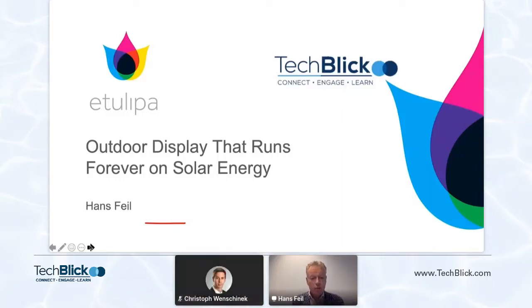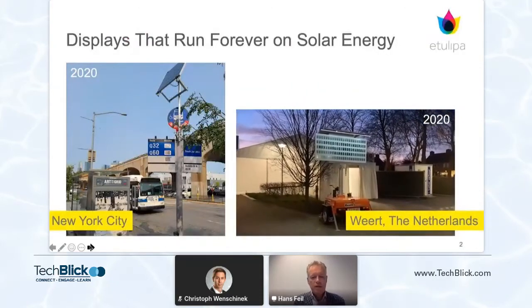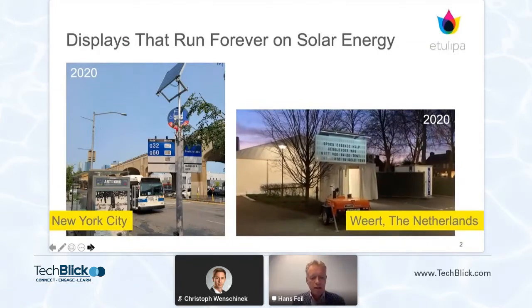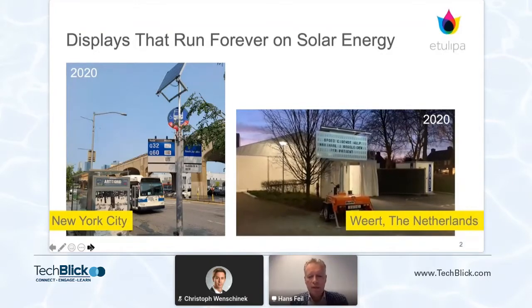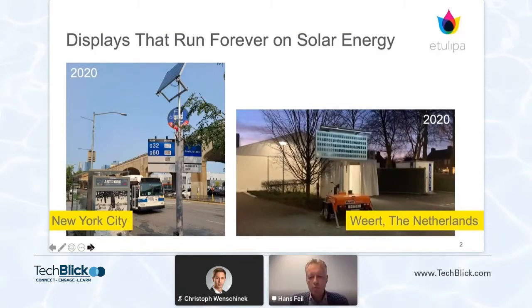Indeed, I'm going to tell about our efforts on outdoor displays that run forever on solar energy. Basically, what you see here is two examples from last year. At the left side, you see a smaller display in a bus stop in New York City. So, black and white displays running on a solar panel and a battery. At the right side, it's what we call an electronic changeable copy board.